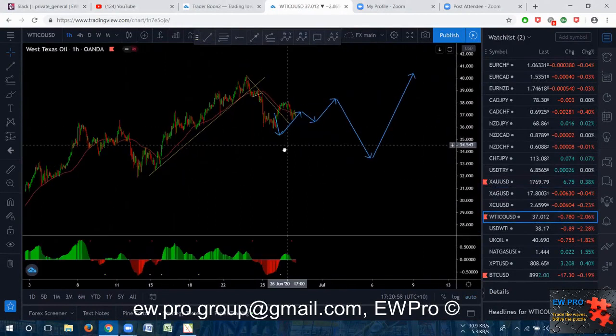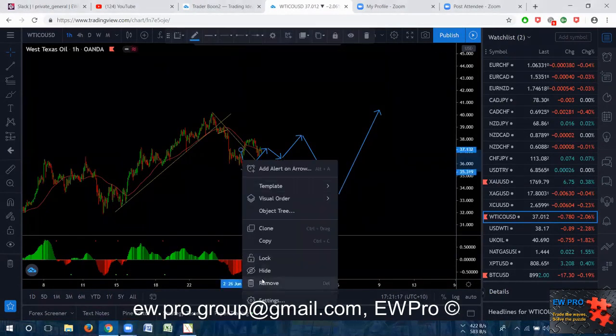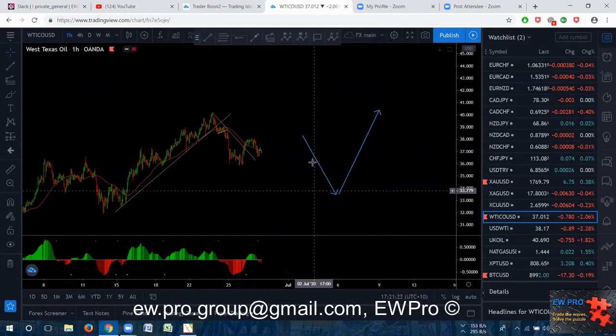WTI. This was something I put in the group. So we got a little bit more move down in here. On M15, we got a Z down. So then we got this move up here. I'm looking for this. So I'll just clear it. I should have cleared all the chart. But that's basically the structure I'm looking at.